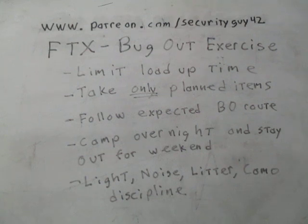Now, a good thing that you could do as part of a recon on this is follow your expected bug out route. If you plan on going down certain roads, this is a really good time to check those out to see how practical it is. But remember, do it safely, follow the speed limits. If it's nighttime, make sure you're using your headlights and all that stuff. Follow the law. You don't want to get pulled over for driving recklessly and then having to explain to the cops that you're just practicing for when the fecal matter hits the oscillating device.